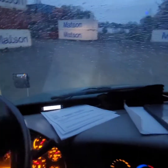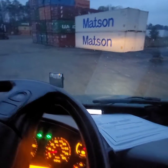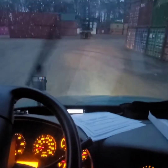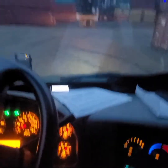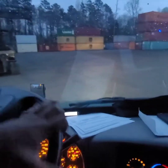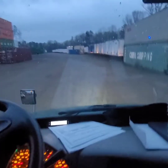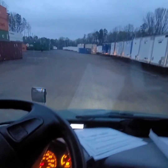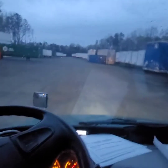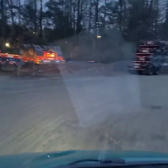Okay, we just entered the terminal. It's starting to rain. Let me head to the back, pick up a chassis. And then I could come to the front where this machine is at and pick up a container. Guys, let me make my way to the back. I'm almost to the back, guys.